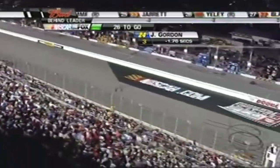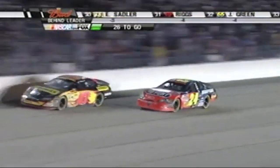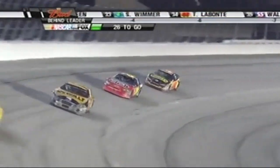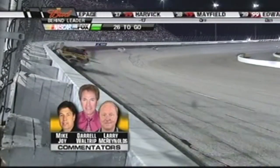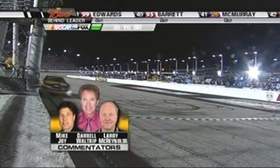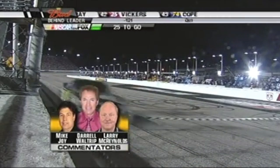Jeff Gordon right now is the fastest car on the racetrack. He is 1.8 seconds behind leader Greg Biffle. When he comes out of the pit and on restarts particularly, he's a little bit slower than the other guys. But as they get into the run, the more they run, the faster he gets, and those guys back up to him. If we stay green, bet on Gordon to be right there at the finish. Right now, he's definitely faster than Greg Biffle and Matt Kenseth up there running 1 and 2 with 25 laps to go.